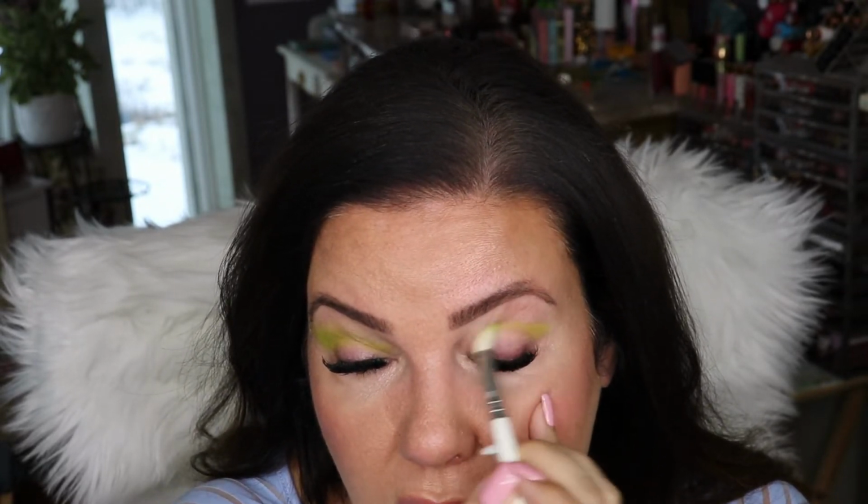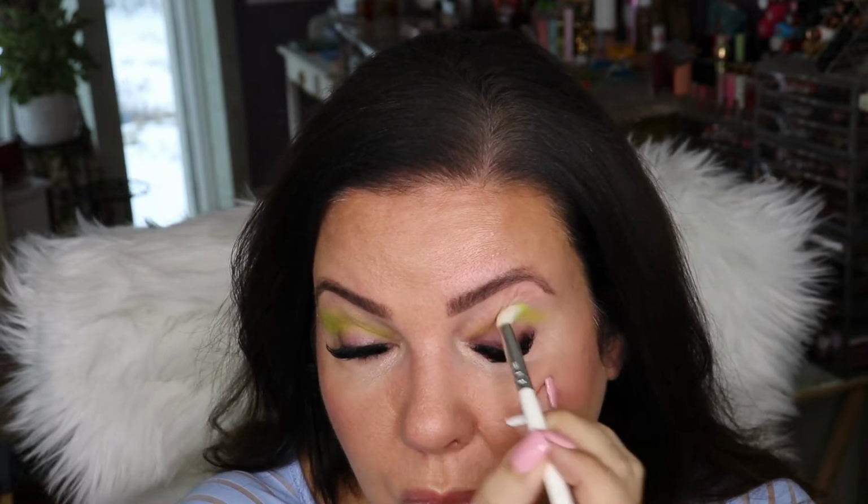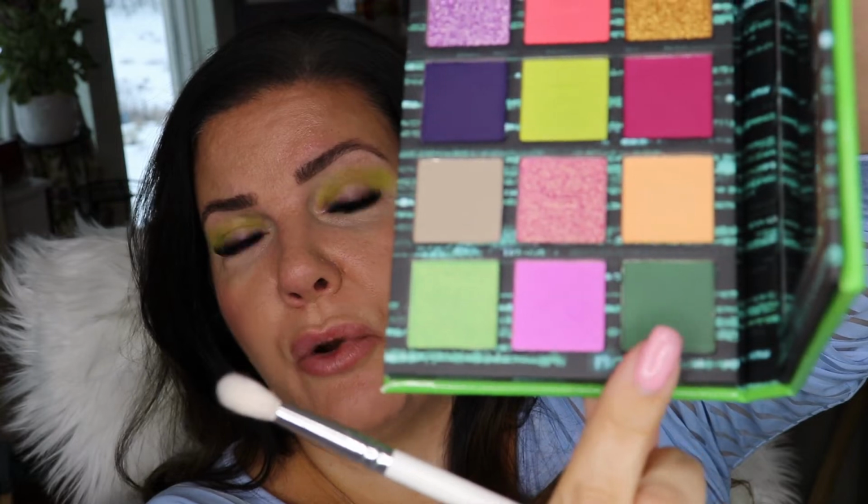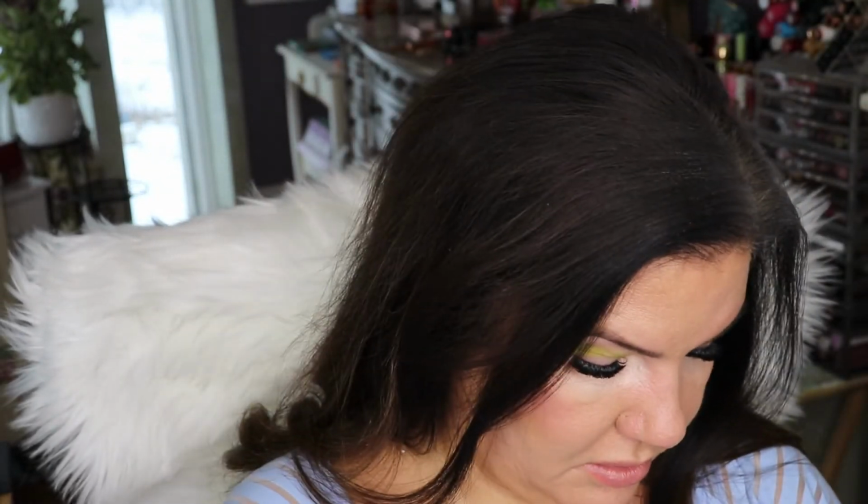So far so good though, and I'm just going to put this through my crease and transition and blend it out, and I'll be right back. Alright, now I'm going to use a JH34 and I'm going to go through the crease and outer corner with this darker green here.